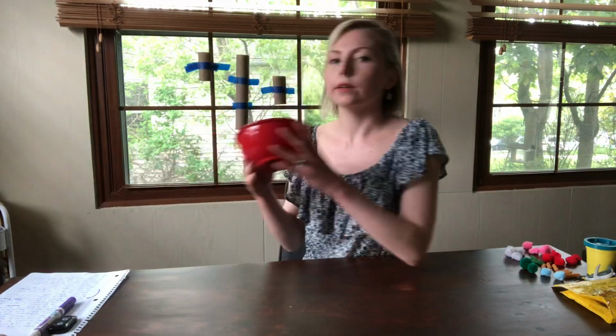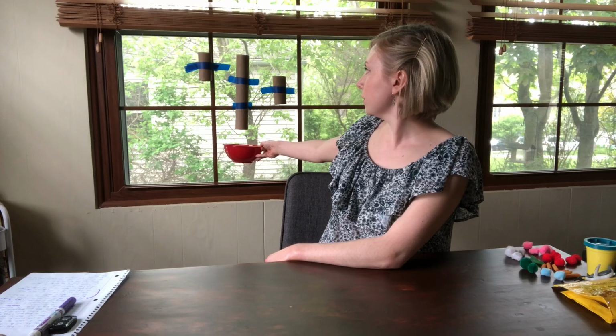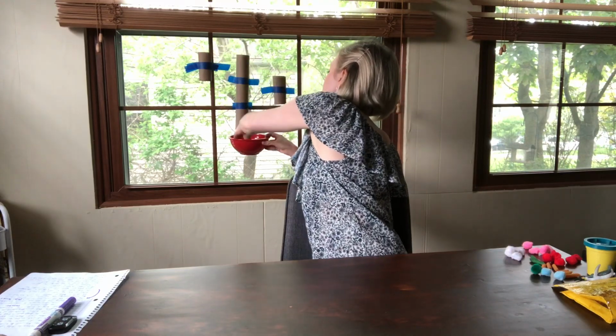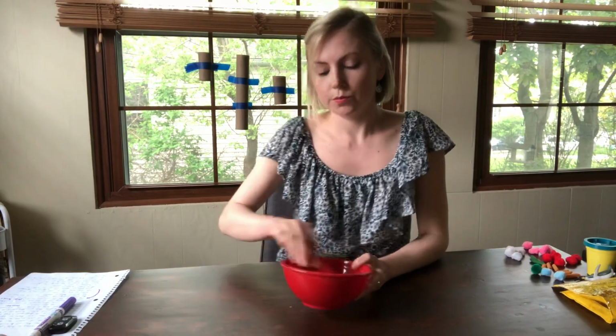And then you're gonna put bowls or Tupperware containers underneath each tube. And then you're gonna grab balls or cotton balls, whatever you have laying around, give them a bunch of those and have them go to town just dropping the balls through the tubes. So that is super fun.